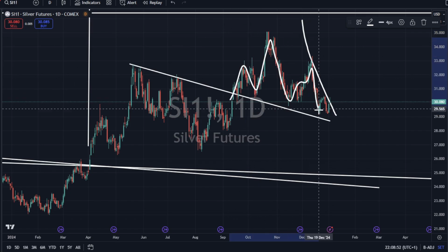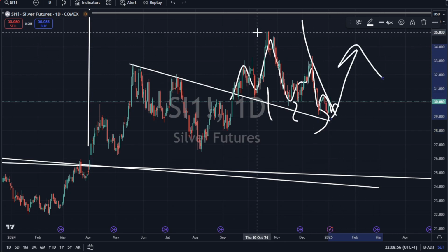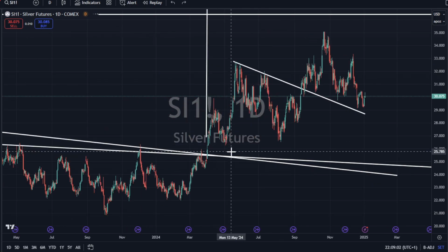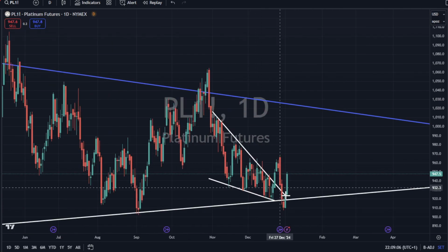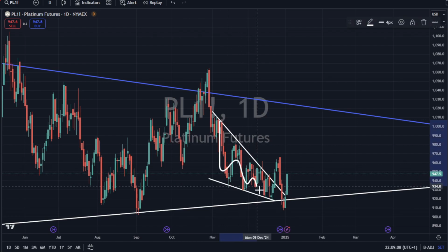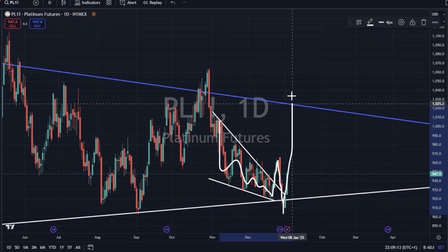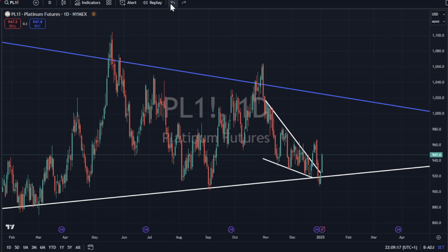As we are squeezing, maybe it's a three hump consolidation that will eventually break. Potentially could be the case, and we'll see if we get follow through to the upside, silver or not. Platinum up 2.7% today. We squeezed into this corner, did a breakout, kind of did this false slingshot back. We'll see if we slingshot higher. It looks like we're in the middle of that slingshot.